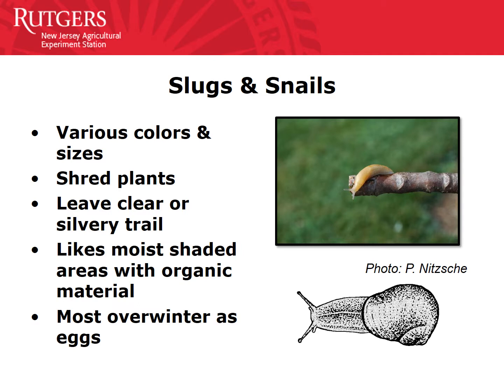Slugs and snails like to live in organic matter in the garden. They shred the leaves of plants. They are a common pest of ornamental plants, especially hostas. Slugs can be difficult to control. They are active at night, so sometimes it's difficult to catch them in the act. Sometimes you will only see their slime trail and know that they are the culprit. Their slimy covering resists many chemical products.